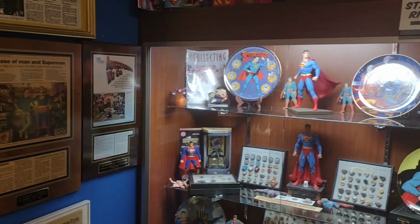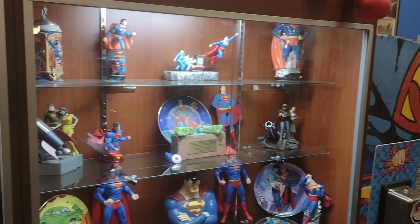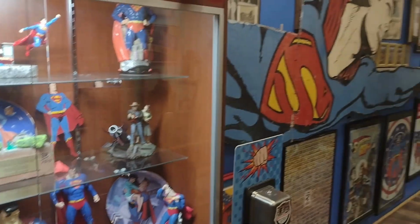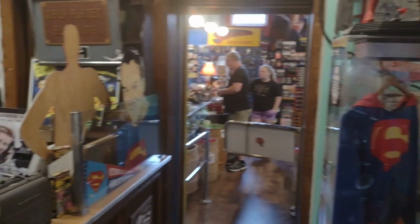Here at the Super Museum in Metropolis, Illinois. Just going to do a walkthrough. I shot one last year, kind of a little rushed. So this year I'm going to try and go just a little bit slower so everybody can kind of see everything. It's the entrance here, out to the gift shop.